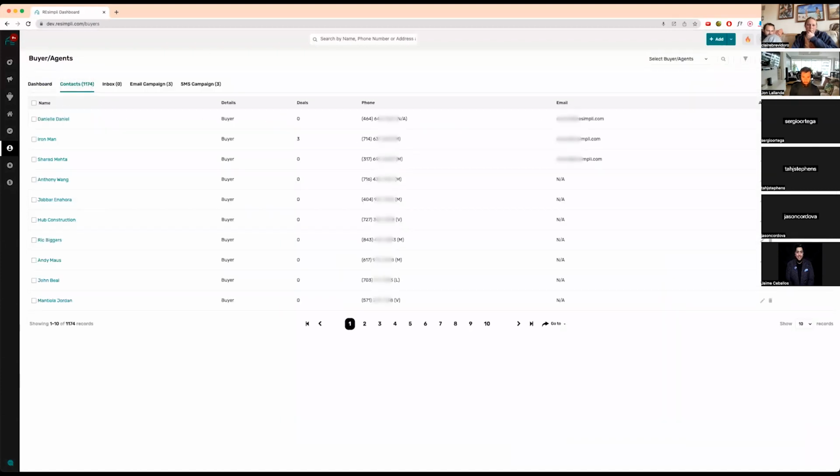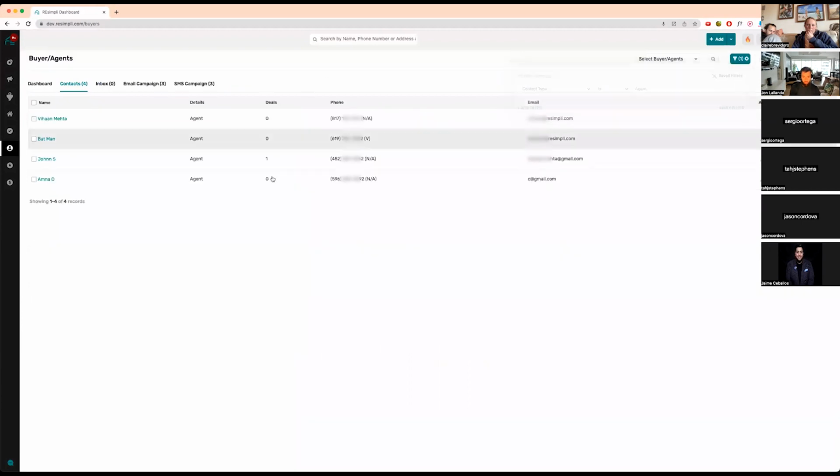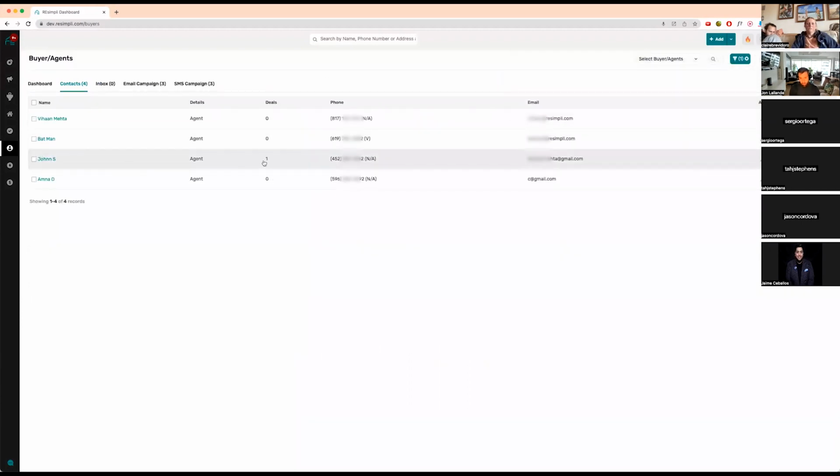Otherwise, you can go in right here, and then you can filter your contacts by agents, and I'll show you the number of deals that you've done with them. So if I want to do contact type, I want to just look at agent. It'll show me all the agents that I have, and then which ones I've actually done deals with. As you start assigning the same buyer or vendor or agent, it's going to keep track of all the deals that you're doing with that specific individual. So all of that will get added to that person's contact details.